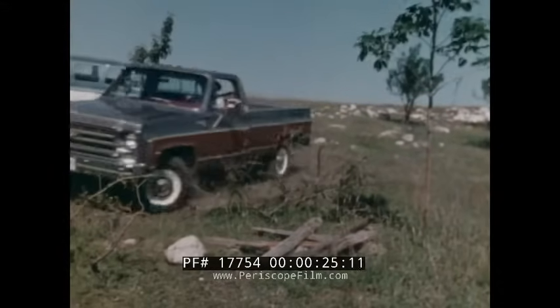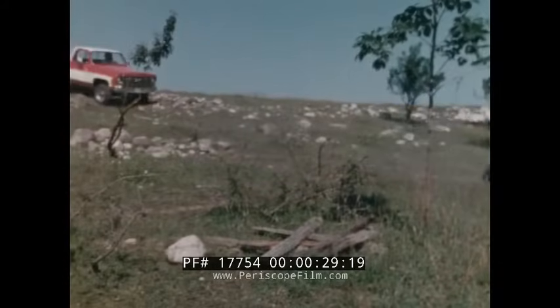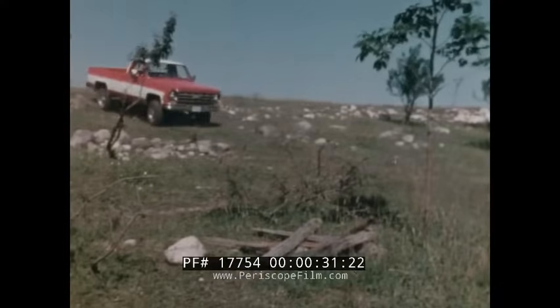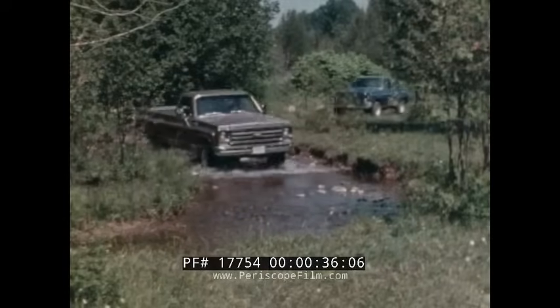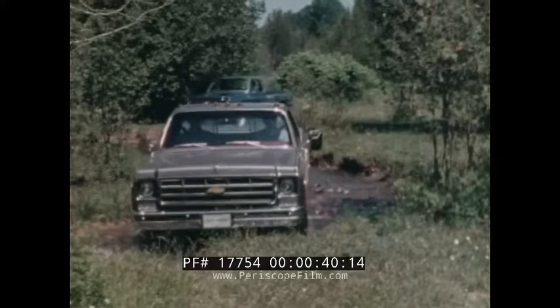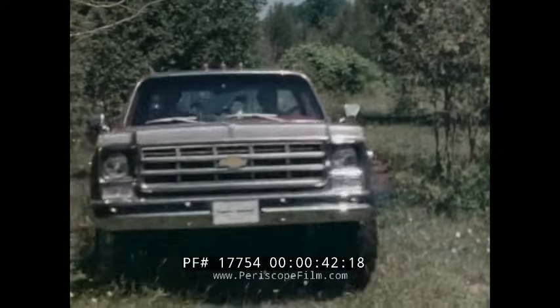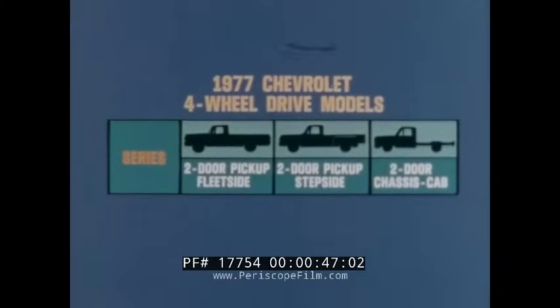Chevy four-wheel drives outsell competition because they give buyers what buyers want. Vehicles that are tough, reliable, and dependable. Strength, impressive durability, and the power to do almost anything, go almost anywhere, is what Chevy four-wheel drives are all about. And what a wide choice Chevy offers.